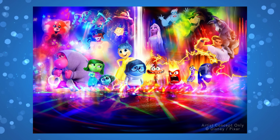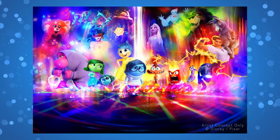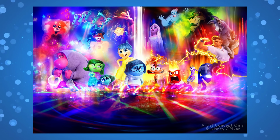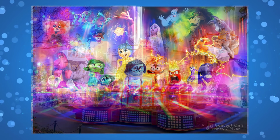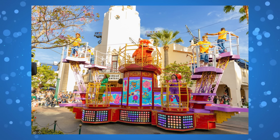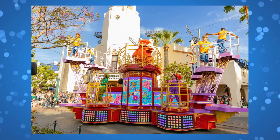World of Color Happiness will utilize its signature fountains, dynamic lighting, colorful lasers, fog, dramatic flame effects, and water projections to transform Paradise Bay. Meanwhile, the Better Together: A Pixar Pals Celebration parade will be returning to Disney California Adventure as well.